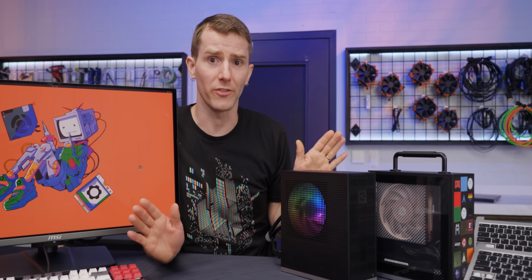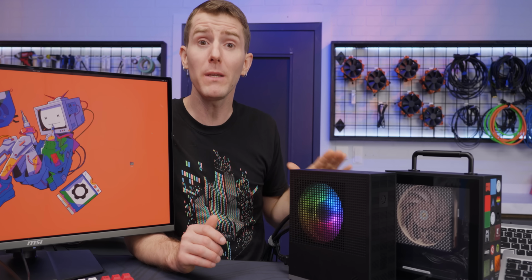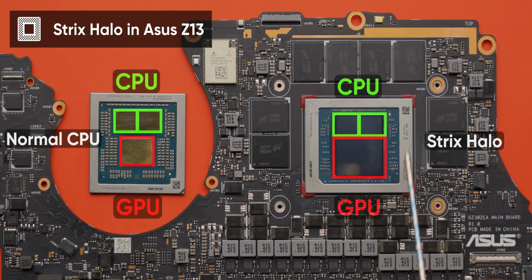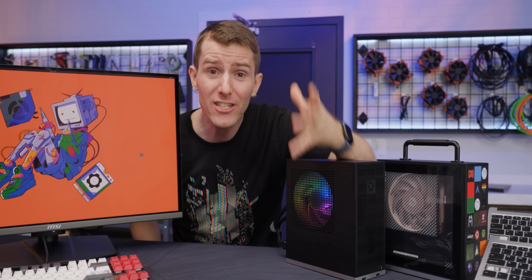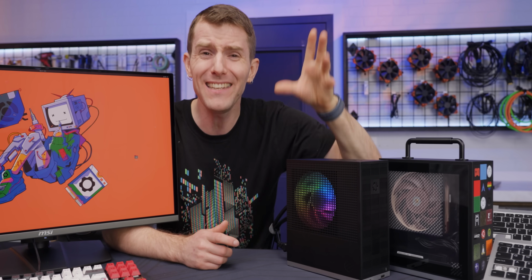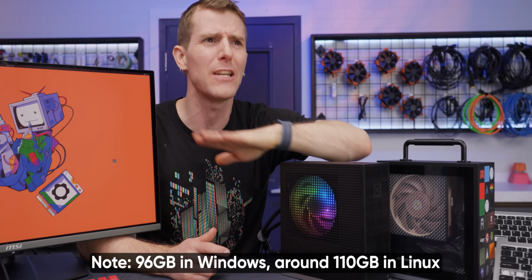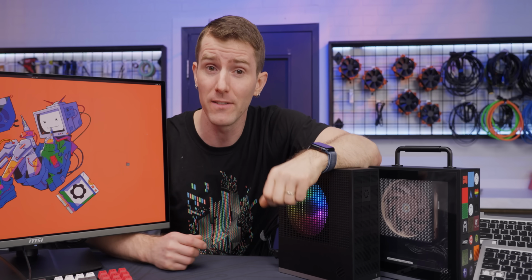Not the chip itself, of course. I mean, that could be the coolest thing that I've seen out of AMD in years, and maybe even the coolest PC CPU on the market right now. This thing has a massive integrated GPU that boasts performance that is similar to an RTX 4060 on integrated graphics. And it even allows you to allocate up to 96 gigabytes of its maximum 128 gigs of LPDDR5X to that GPU, making it awesome for gamers, creative professionals, and AI developers.